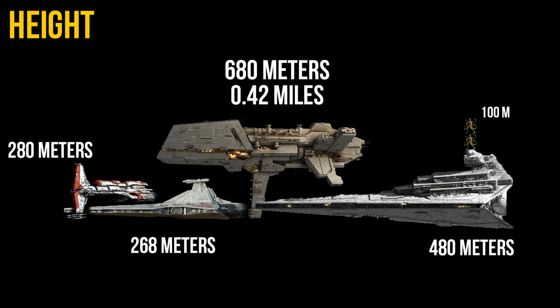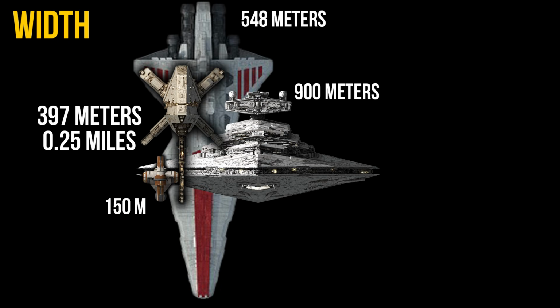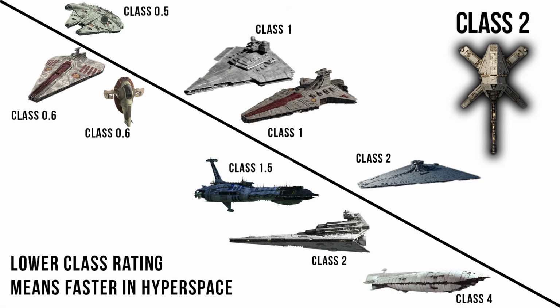The height is about 680 meters, or 0.42 miles, making it about 2 Zillo beasts taller than an ISD, while at a width of 397 meters, or a quarter mile, it was more than twice the Hammerhead, while being thinner than both Kuat craft. With its Class 2 hyperdrive rating, it was on par with most capital ships across all eras, with the faster Class 1 being an exception, and it did have a backup Class 9.